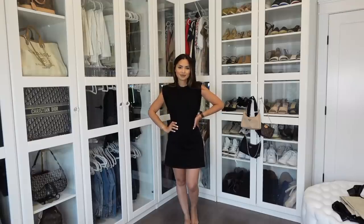I did go up a size in this dress because I wanted that oversized fit, especially up here in the top. But overall, just a really nice, simple dress to have in your closet that you can get a really good wear out of. And even if you decided to wear some tights and some booties with this, I think it will be really nice and trendy for the fall time.